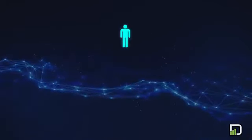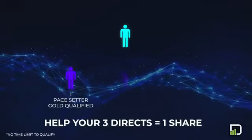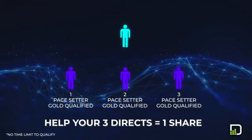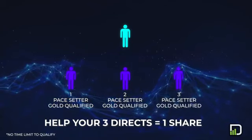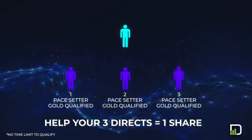To qualify for Pacesetter Leadership and earn a share in the Leadership Pool, you must help 3 of your personally enrolled members achieve the 30-day Pacesetter Gold Bonus. And the best part? For every 3 personally enrolled members that reach Pacesetter Gold, you earn an additional share in the Pacesetter Leadership Pool.